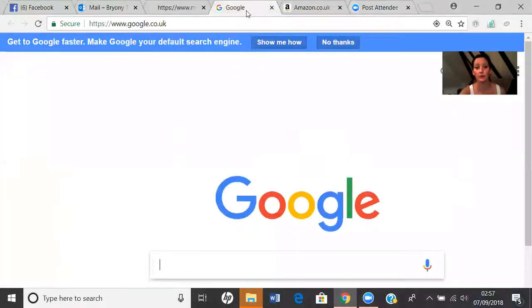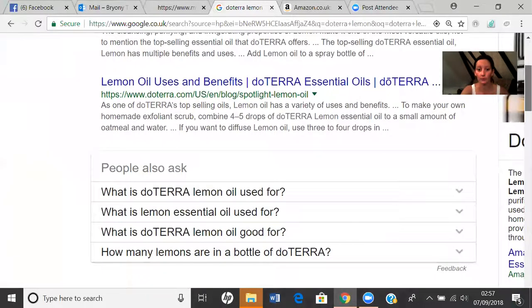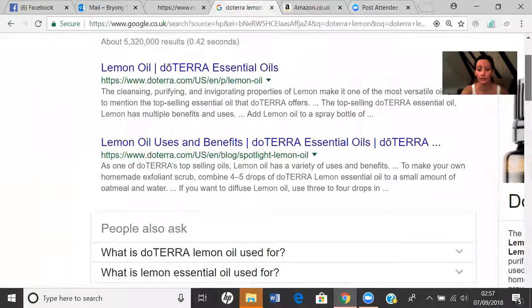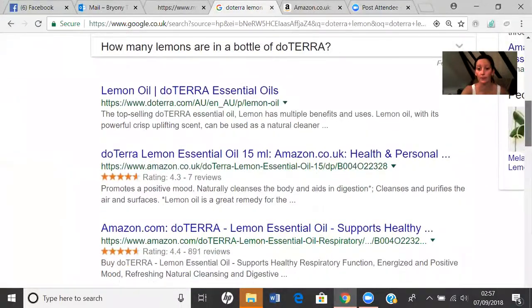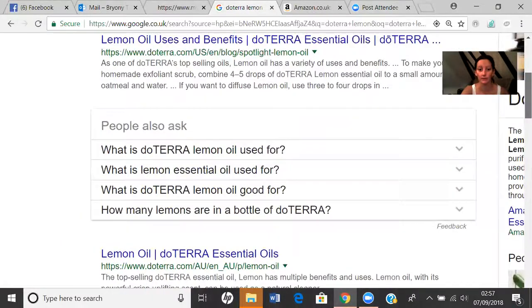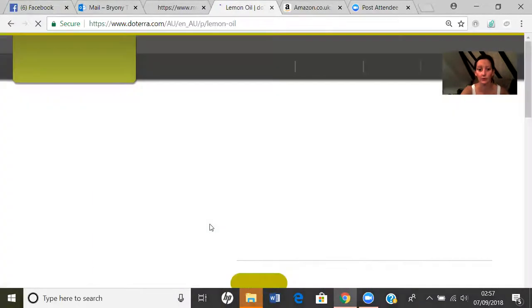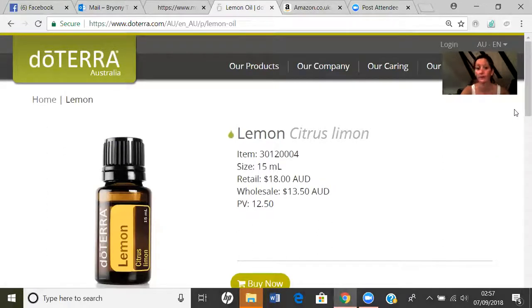Okay, and the first thing you can do is good old Google. So if I was to type in here doTERRA lemon, you're going to want to look for what we call the PIP, the product information page, and it should come up pretty quickly. Maybe it's this one. Sorry, it should be much quicker than this. Here we go. So you're looking for the product information page.